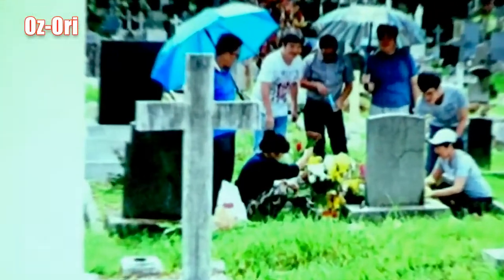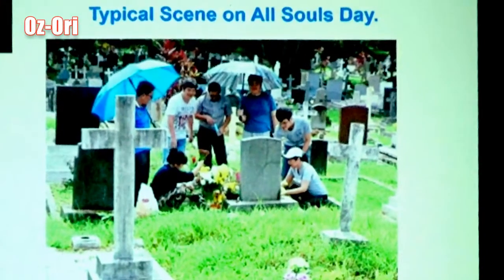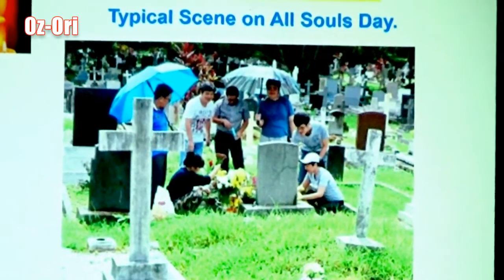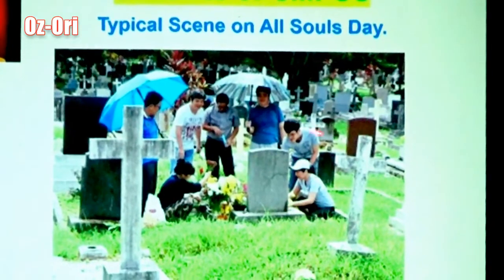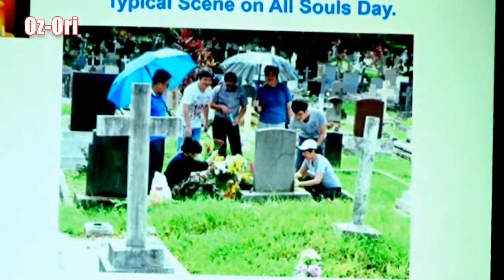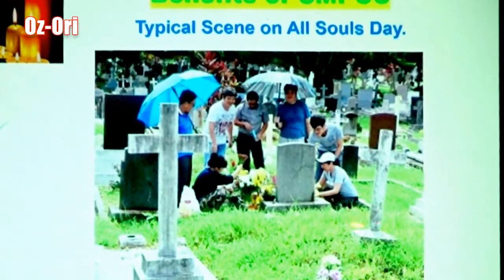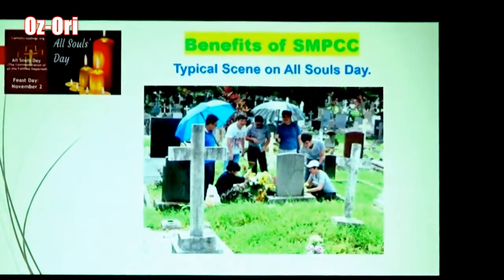Now, this picture, isn't that a very typical scene when you go to All Souls' Day and visit your late grandmother or late parents? You can see from this picture a grave of a person who has a lot of family members who still remember, with a lot of flowers. And the poor grave here, nobody cares for it. Long grass. I think that's what happened to our cemetery behind the church.